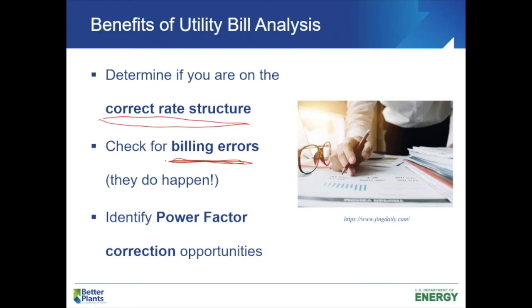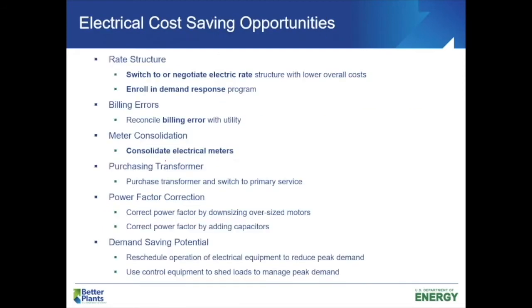And then the last really big thing, obviously, to look for is this power factor correction. If you have a really low power factor, the utility is going to ding you. And I don't think I've seen a utility yet that will let you slide on that. So if you have a power factor under 0.85 or 85% or certainly under 80%, it's a good chance you're getting nailed with a power factor correction.